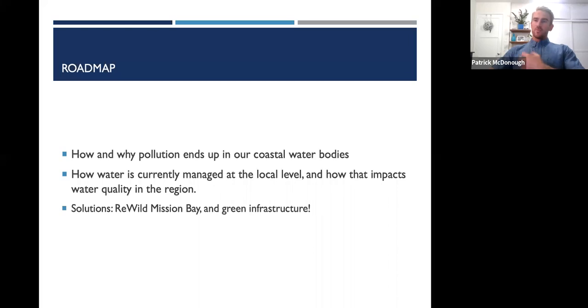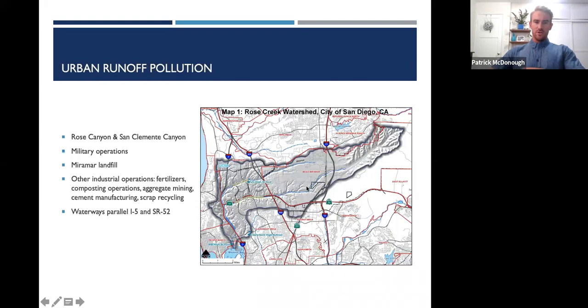Quick roadmap. We're going to talk about how and why pollution ends up in our coastal water bodies and how our water is currently managed and why that's a problem. And then also discuss some of the solutions, including ReWild Mission Bay and other green infrastructure. We can go to the next slide. So let's dive into it.